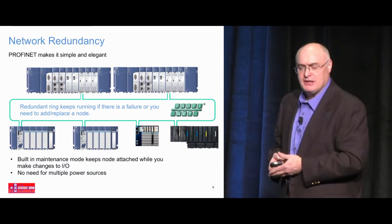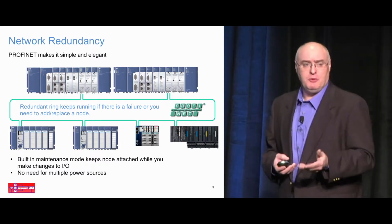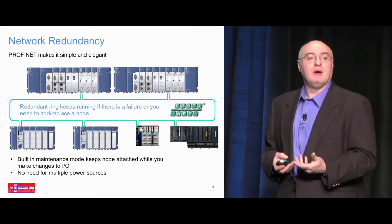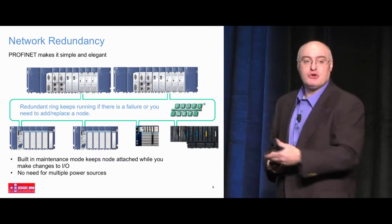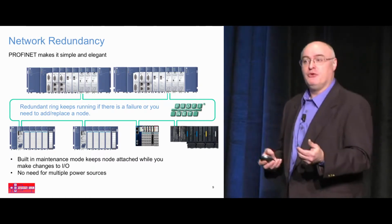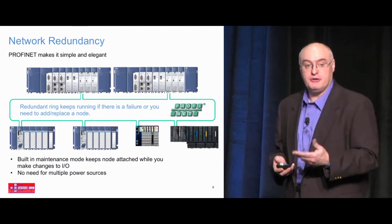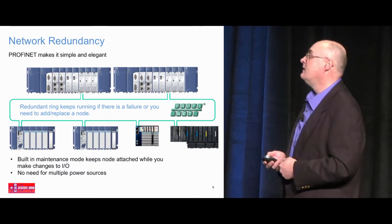The other thing with this particular architecture is we didn't need to have multiple power sources to make the system operational. We could use one power source per each node as opposed to other architectures that require two power sources for redundant nodes.